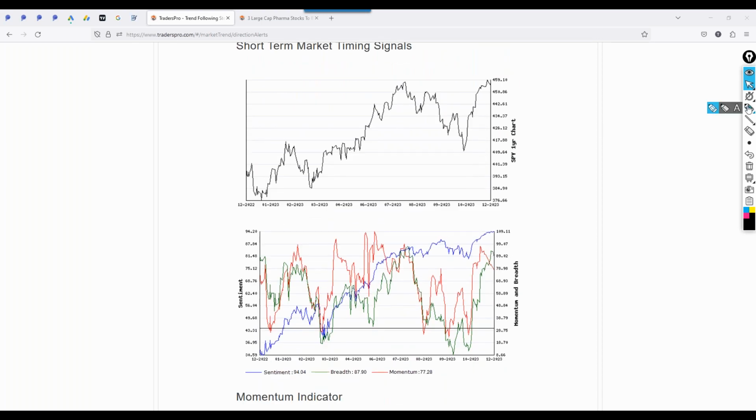Short-term timing signals here, we've got our SPY chart, S&P 500. We're at the upper end of that range in relation to the low point of this range. It just found a really nice support and had a massive run up. We know the drill, right? We're sitting here now. Now the question is, where do we go from here?